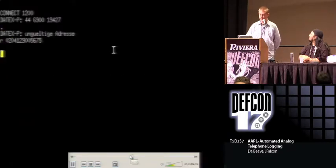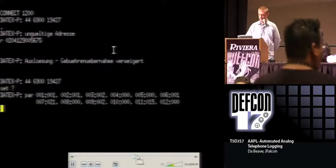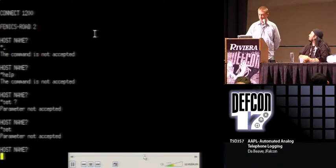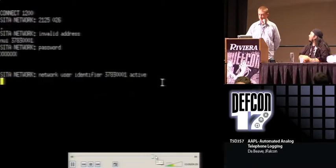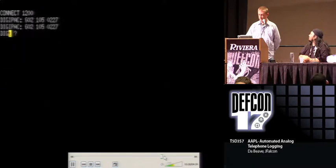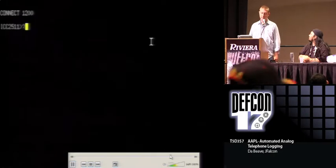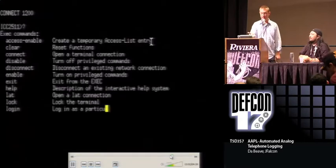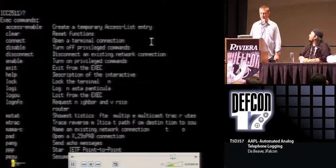X25 networks. This one's in Germany. This is Datapac. Japan. And this is stuff that you'll find while you're war dialing. But I wanted to get SITA, which is an airline communications network, X25. And let's see, almost done here. Digipak. And I think we're done. Oh, and open routers, say, in Russia. So anyways, that's the kind of stuff that you'll find. As you can see, Russia was nice enough to just let us go right to the command prompt and start using it. Thanks, guys.